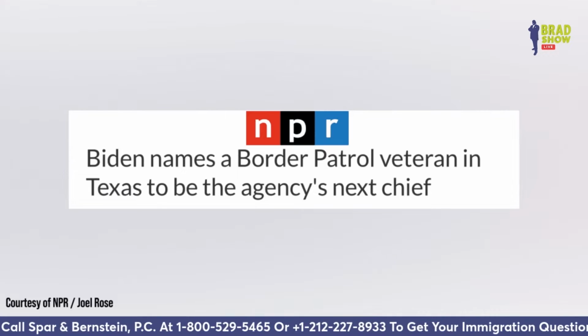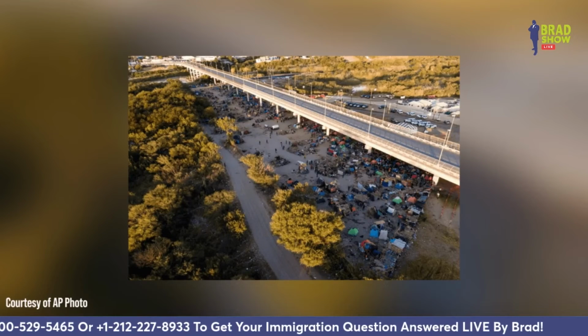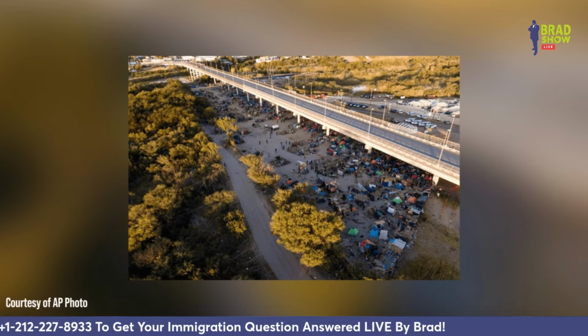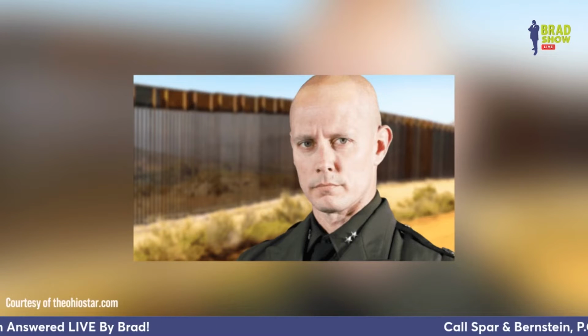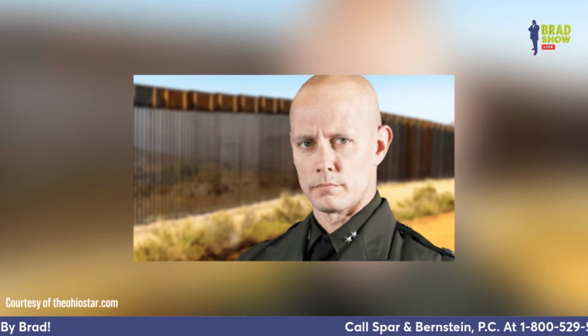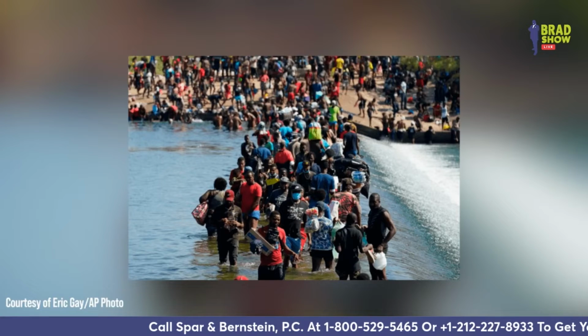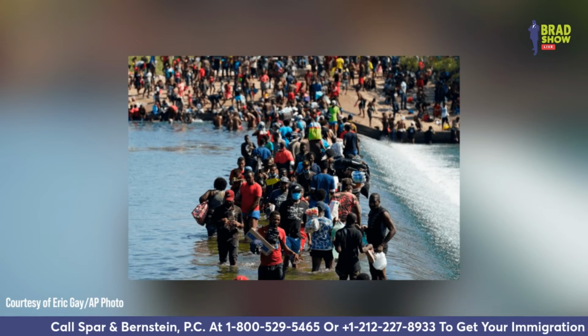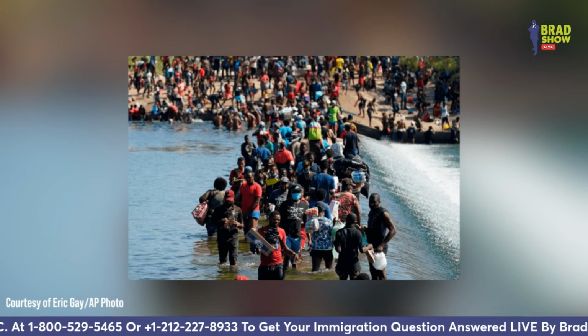Owens currently leads the Border Patrol sector in Del Rio, Texas, which has emerged in recent years as the busiest part of the border. In a statement announcing the move, Mayorkas called Owens a talented, selfless, and inspiring leader. Owens took over as head of the Del Rio sector in late 2021, a few months after thousands of migrants, largely from Haiti, attempted to cross the border into Del Rio and found themselves confined in a camp on the banks of the Rio Grande.